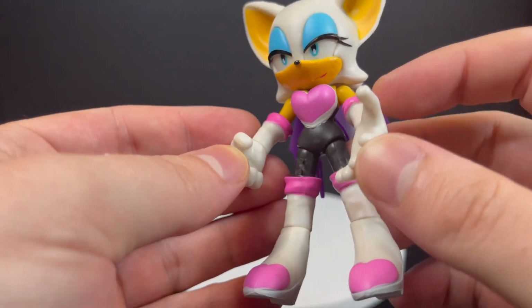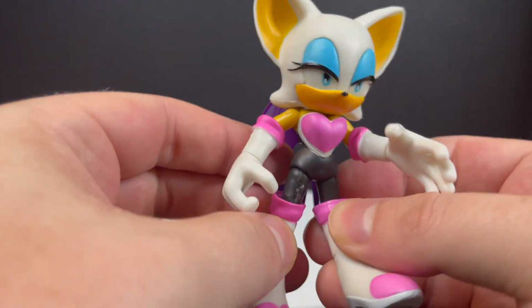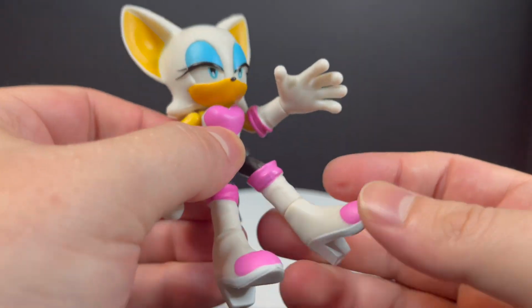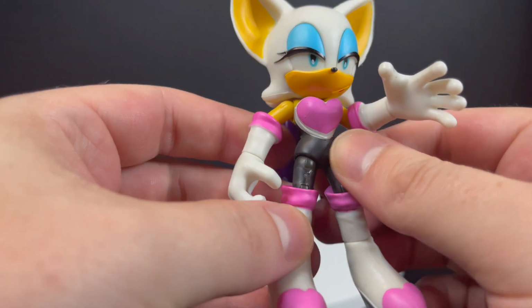She's got some huge hands on her. Of course, all the hedgehogs and whatevers do. And yeah, just with the articulation itself, I mean, it works for me. We all know how Jakks Pacific figures go. They're working with some very specific character designs. The feet, the legs, everything works.